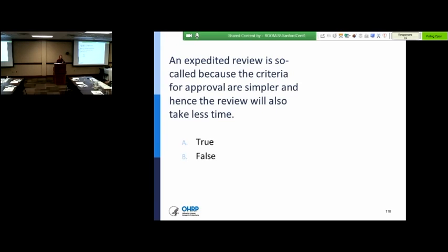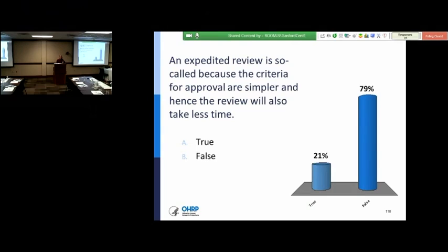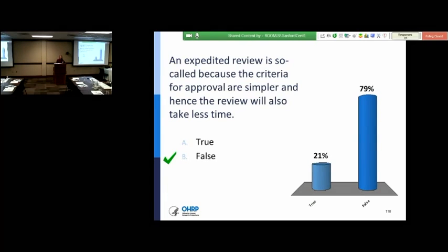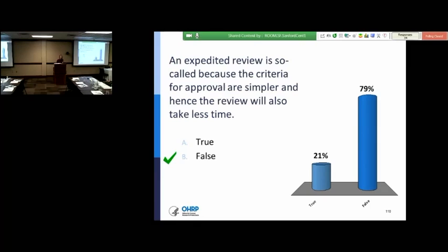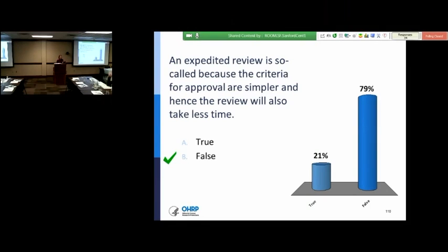Okay, anyone else want to weigh in? All right. The majority of you say that this is false. And you would be correct. Expedited review does not mean that the criteria are simpler or any different. In fact, as we know, the criteria for approval are exactly the same. Whether it's expedited review or full board review, the same requirements must be met in order to be approved.